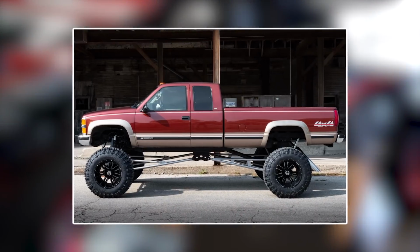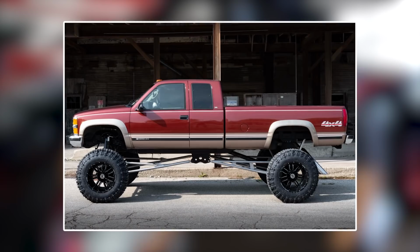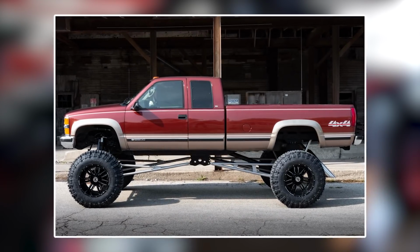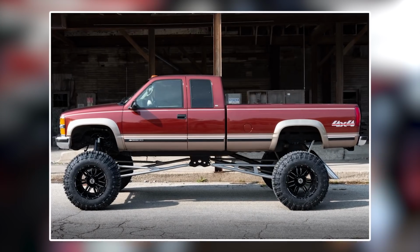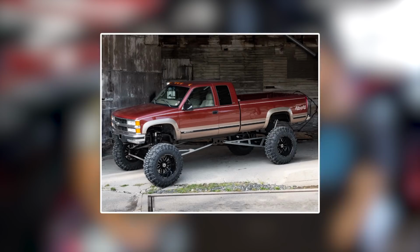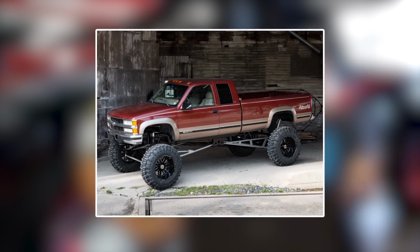Up next, speak of the devil, a 1998 Chevy K2500 on the Anthem Equalizers in a 22x14 minus 76, which is one of the biggest wheels you guys have ever offered. We no longer make the 22x14, so again, if you want that size wheel and you see it on the website, jump quick.